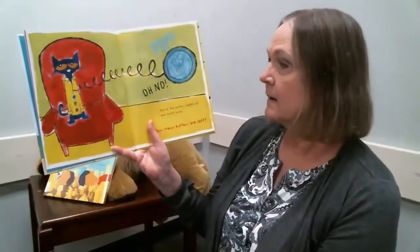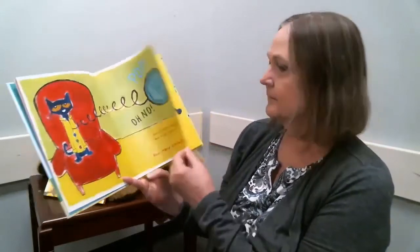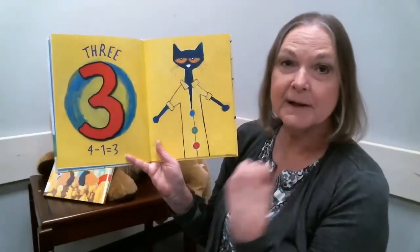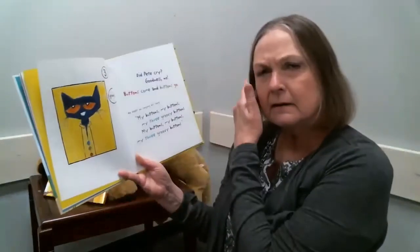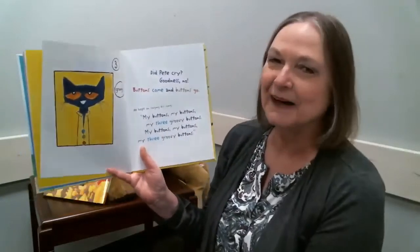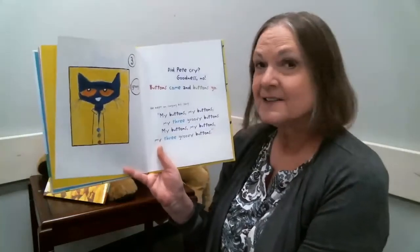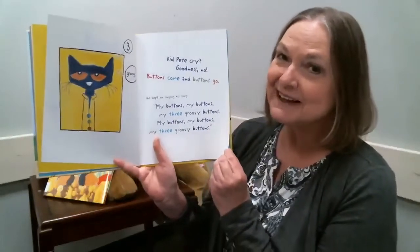But then, pop, boing! One of the buttons popped off and rolled away. How many buttons are left now? 1, 2, 3. 3 buttons. Did Pete cry? Goodness, no. Buttons come, buttons go. He just kept on singing his song. My 3 groovy buttons, my 3 groovy buttons.